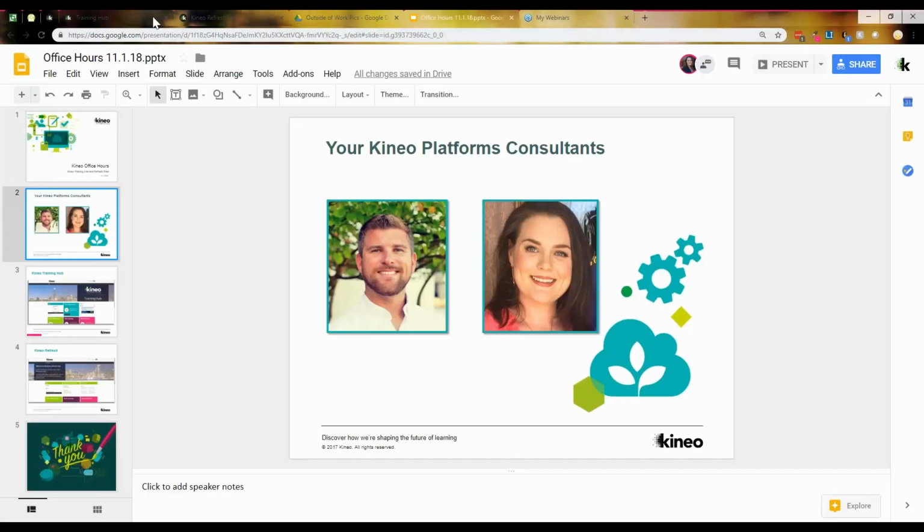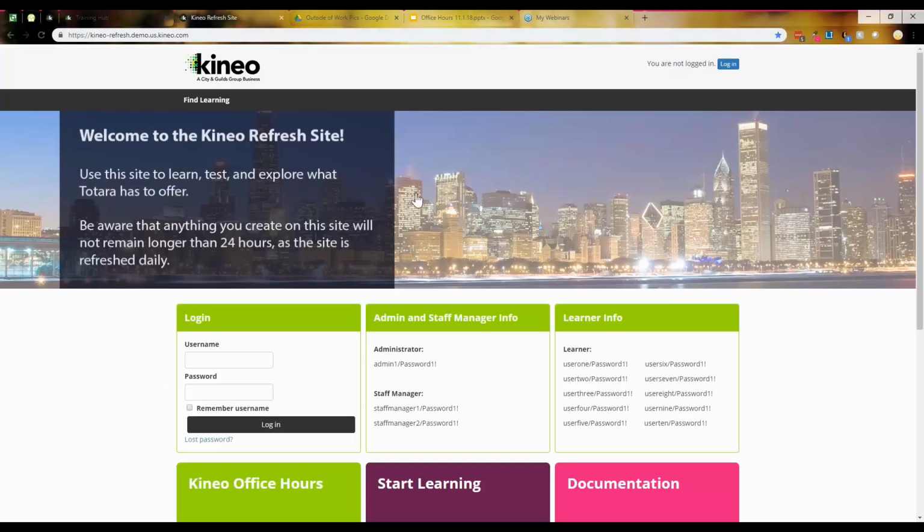Okay, so let's take a look at the refresh site. As Alex showed, on the Training Hub, there is a link out to the refresh site. The purpose of the refresh site is basically an environment where you can log in as an administrator, you can log in as a staff manager, or you can log in as a learner. You can do anything on the site that you want to. You're not going to break it. Feel free to make administrative changes to the site.